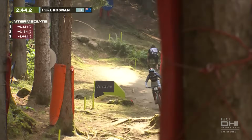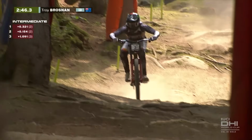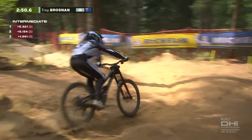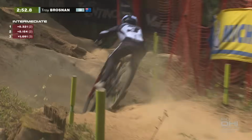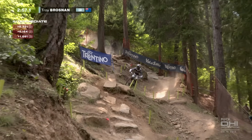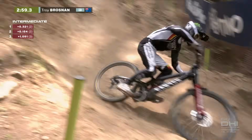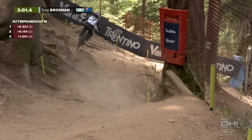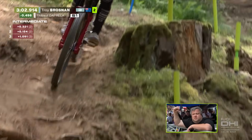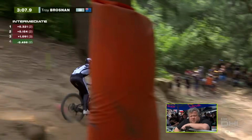Well, best we've seen of Brosnan so far, another rider with that flight attendant suspension. Charging hard. He's still right within touch, carrying extraordinary speed into the lower corner. Has to dab a foot, but loses absolutely nothing at all. He was 7th last time out in Leogang, but this is looking really, really strong here from Brosnan. And a second faster in split 3 than what we've seen from Dylan Maples and faster by Vergier.